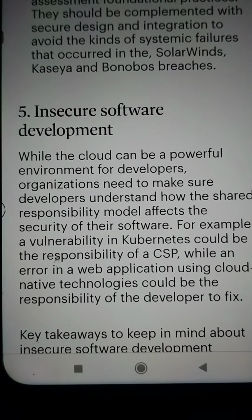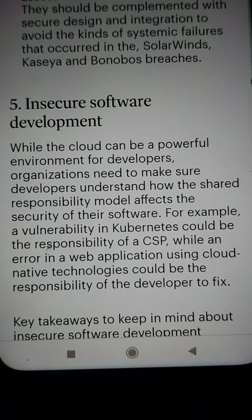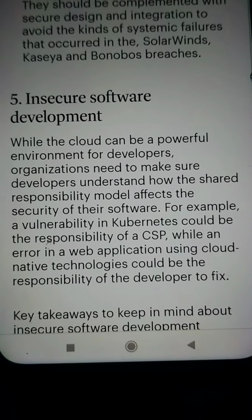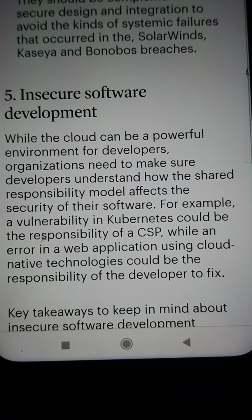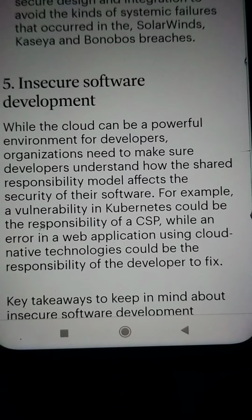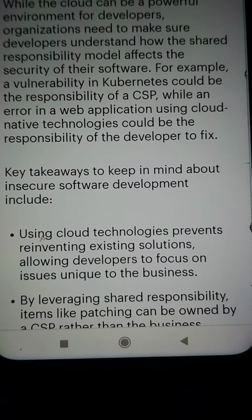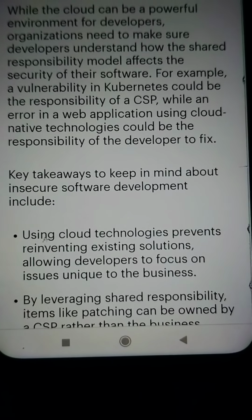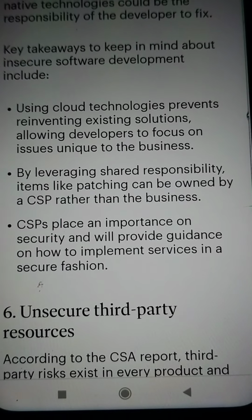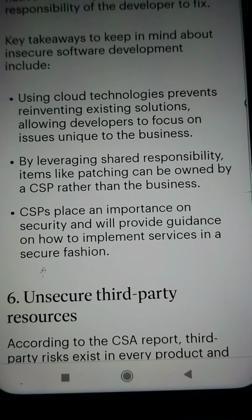Number five is insecure software development. While the cloud can be a powerful environment for developers, organizations need to make sure developers understand how the shared responsibility model affects the security of their software. For example, a vulnerability in Kubernetes could be the responsibility of a CSP, while an error in a web application using cloud native technologies could be the responsibility of the developers to fix. A key takeaway to keep in mind about insecure software development: using cloud technology prevents reinventing existing solutions, allowing developers to focus on issues unique to the business.